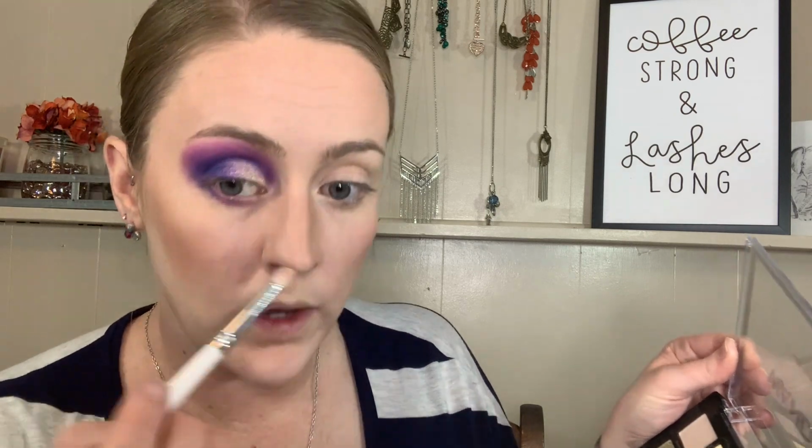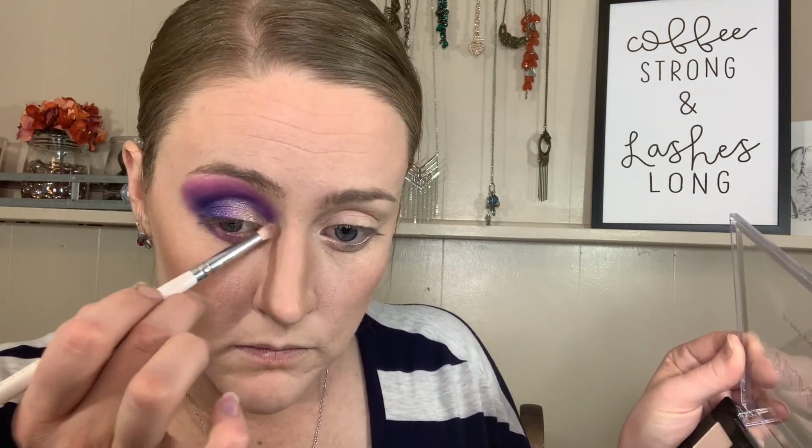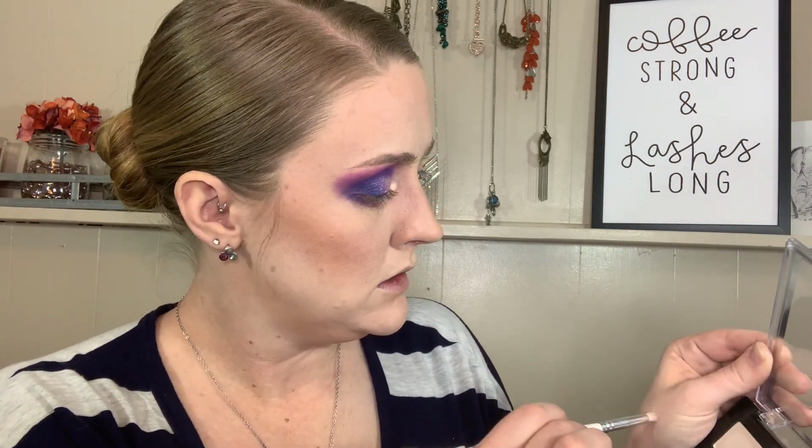I'm gonna wet my brush a little bit and first try that shimmery yellow chill in my inner corner. And if I don't like that, I'll use Illusion, which is that more white shade. Oh no, that's really pretty. Some frosting. Press that into my brush. A little bit right there. That's probably like my favorite shade in this palette so far. More as a topper.